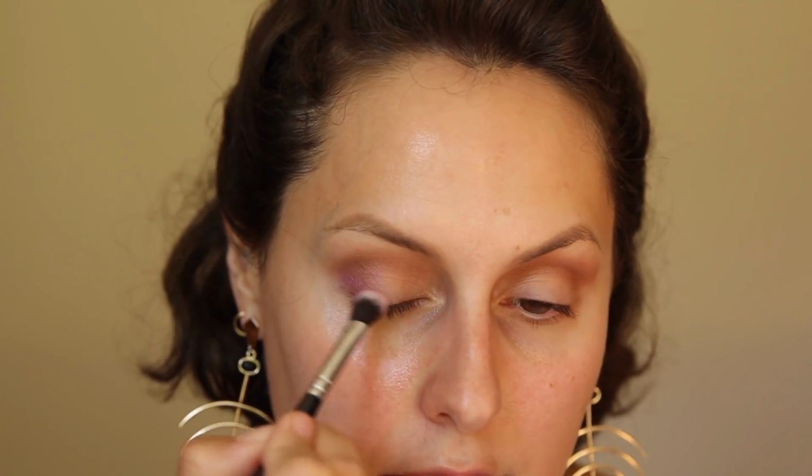And I want to add in some of the pinks. So I'm going to use a Zoeva Luxe Definer 227 brush. And I'm going to go in with some of the pink. So I'm going to take this on the outer corner. So we start to bring in a little bit of colour, and it has that kind of ethereal wash of colour within it, which I think will look really, really pretty.